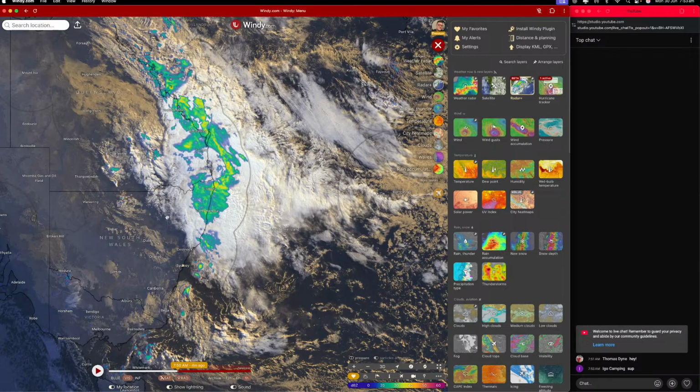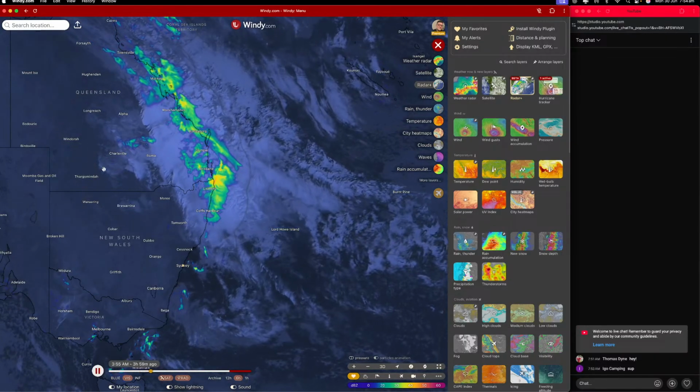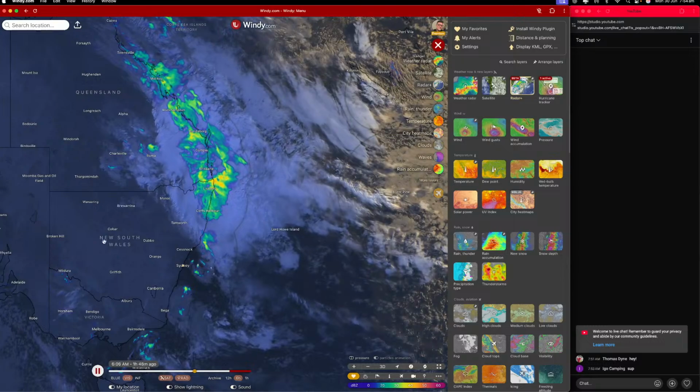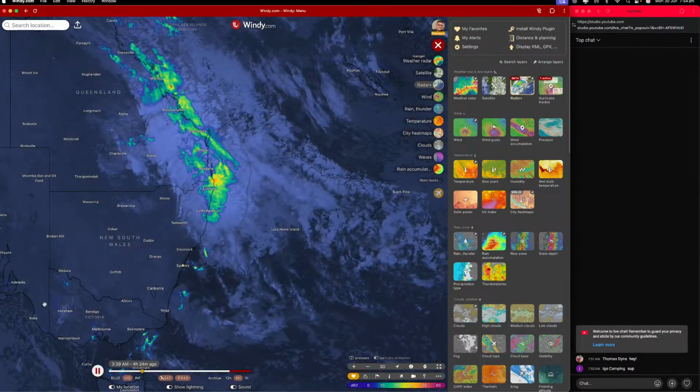We'll put this on a loop, so we've got a bit of a loop going in the background there. It won't help with the visible, but anyway, it doesn't matter. This is an upper system coming in from the west, as you can see. We've got the system coming in from the northwest here. You've got another system coming in from the Bight later, which will kick up the stuff.